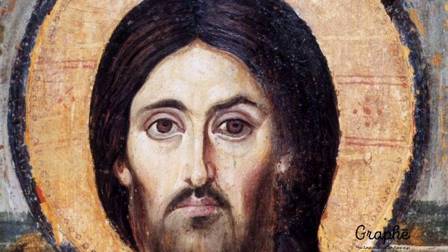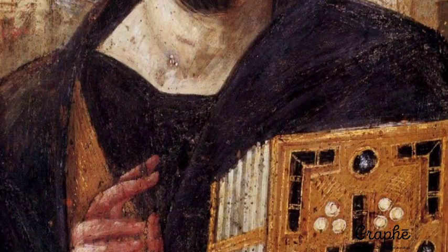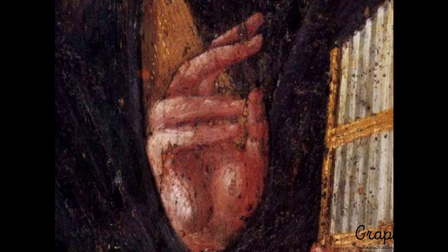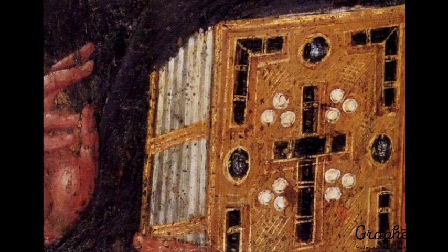This icon was created using a technique known as encaustic, using hot wax as a medium. Nowadays we use egg yolk and other mediums for painting an icon. Here Christ is wearing a purple robe, which is symbolically used for representing royalty. With his right hand he is blessing, and on his left holding a book, which is probably the Gospel or the Book of Life.